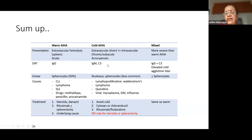So we said the DAT, and then we said about the causes here. So this is what we were saying: CLL, lymphoma, SLE, the drugs. And on this side, again, almost the same things. The mycoplasma is an important trick question that people ask. And of course, you're going to give a steroid, rituximab, splenectomy. And on this side, you can give splenectomy, and steroids are not of much use in a cold AH.